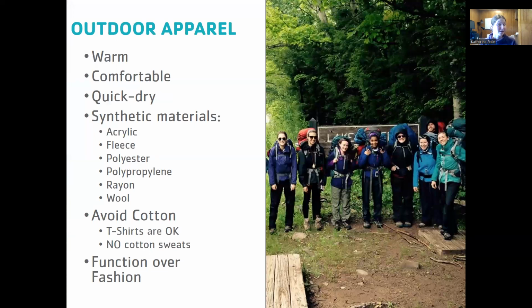Some other key things to note is when packing for your trip, make sure you're prioritizing outdoor apparel, which is warm, comfortable, quick dry, and synthetic. Please avoid bringing cotton sweats and jeans, though cotton t-shirts are okay. Remember, we're prioritizing function over fashion to make sure that everyone is safe and comfortable in the woods. And even if you feel silly, it's kind of a badge of honor to look a little awkward in the woods.